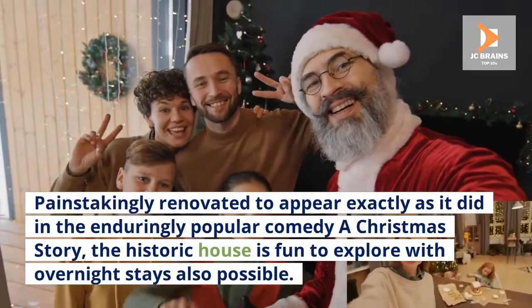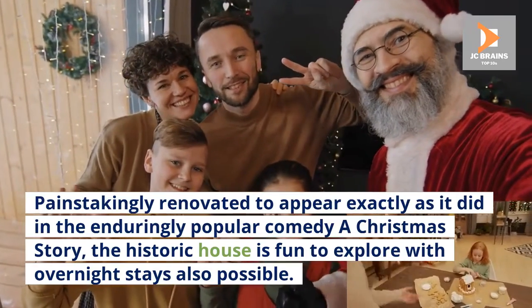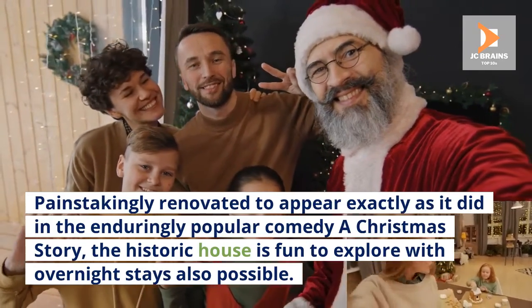Painstakingly renovated to appear exactly as it did in the enduringly popular comedy A Christmas Story, the historic house is fun to explore with overnight stays also possible.